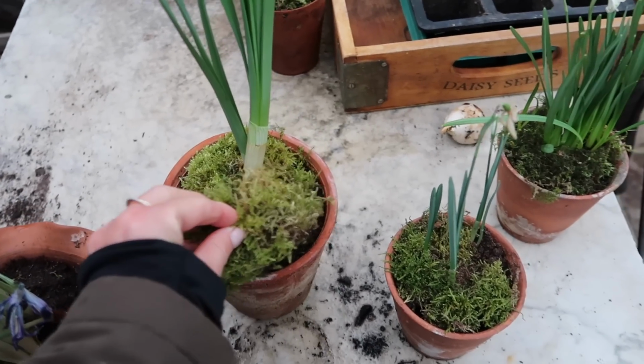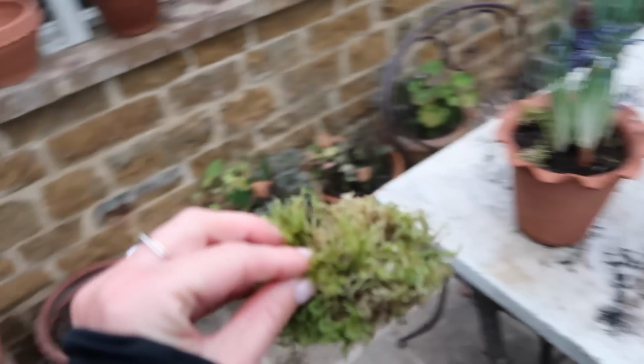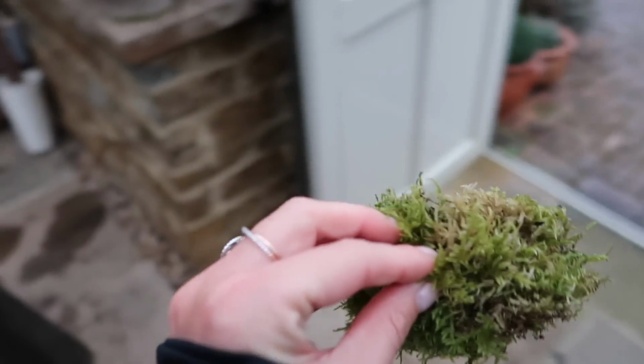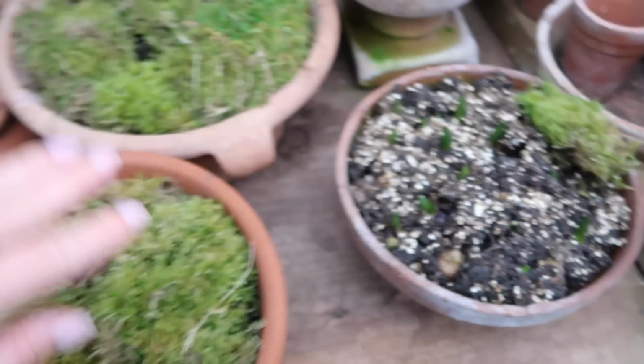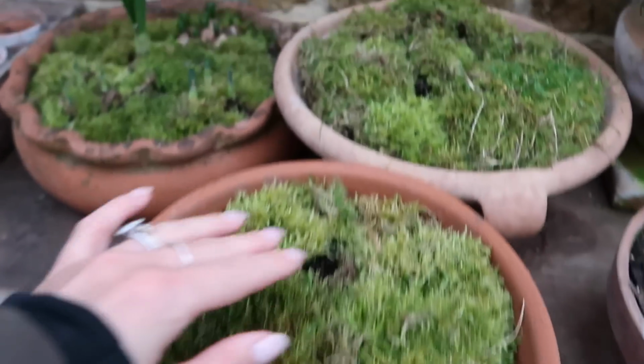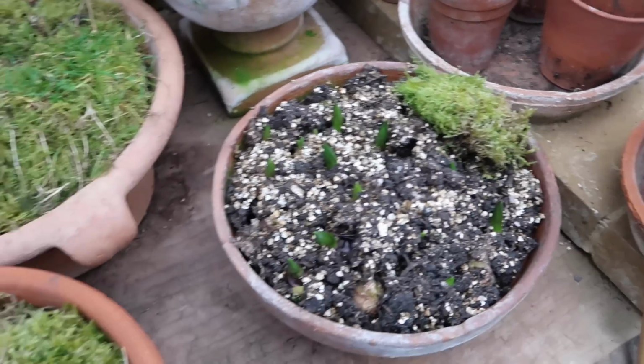This moss I'm going to keep and transfer it onto, where can I put it? Who needs moss? I just think things look nicer if they've got moss around the edge. Like this looks so much nicer with the little bulbs starting to come through instead of having compost on show.